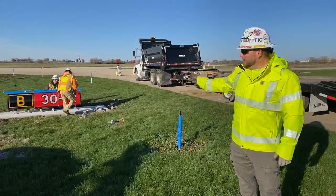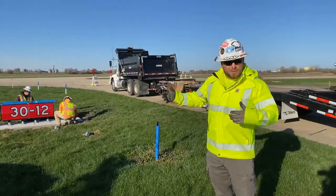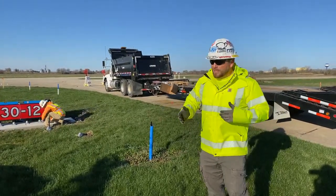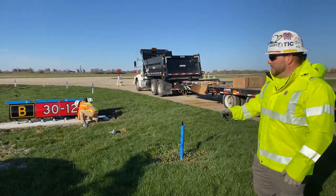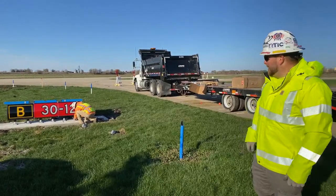So this sign that we're installing here is something that airplanes use to navigate around the taxiways and runways when they're taxiing out to take off on the runway, and also for any ground vehicles like us driving around, so you know what taxiway you're on and what runway you're coming up to.